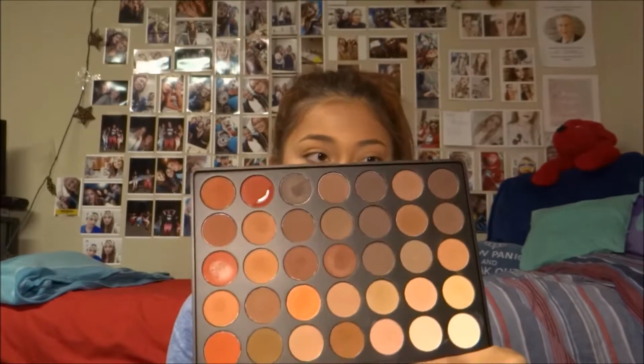Now I'm just gonna do my eyebrows with the Morphe 350 matte palette, and I'm just gonna mix a bunch of the colors and fill in my eyebrows.